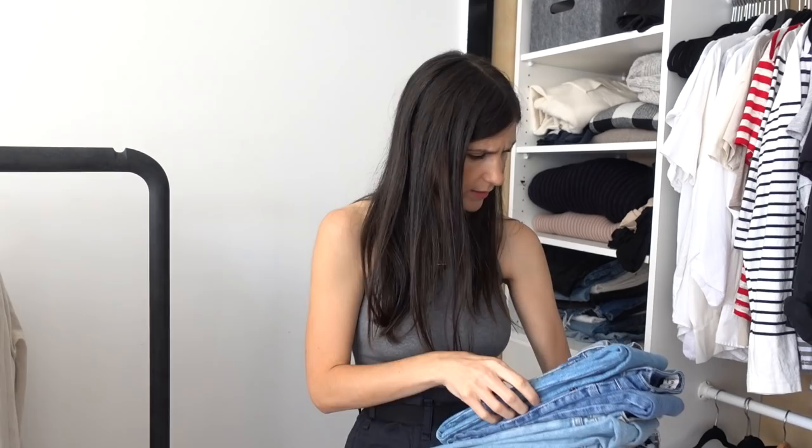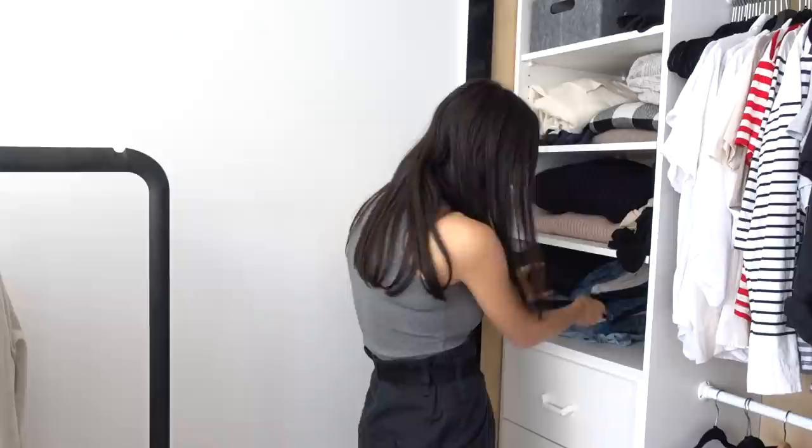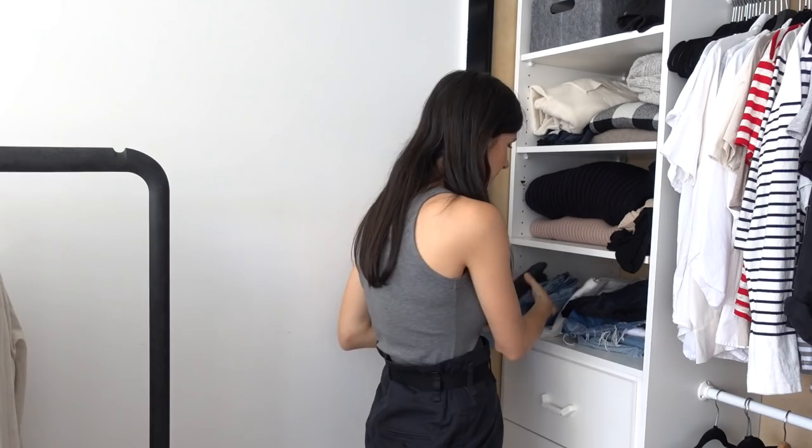Maybe it's this pair. I might have to try those on as well. My Country Road ones, I love. I've got two pairs of jeans actually from Citizens of Humanity, and I'm not sure, I think they might be a bit too big for me. Oh yeah, this is the other pair. Oh my god. So I've got to try those on too, because they're both in a 26, and I remember when I tried them on, they felt actually very roomy, almost like they ran a whole size large.